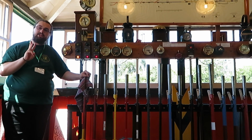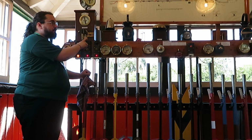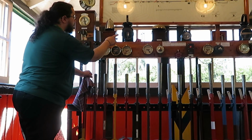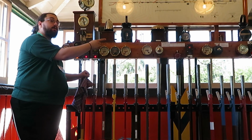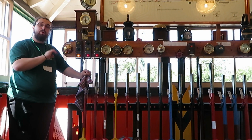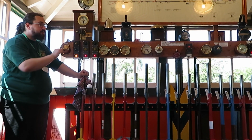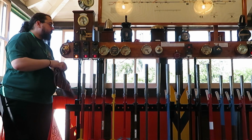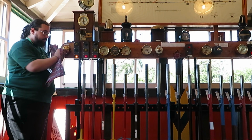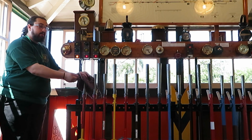We have 3 signal boxes that we talk to. We have Redbridge, we have Eastleigh, and we have Kimbridge. So we have 3 different boxes, and we know who has contacted us with those bells. Redbridge says, hello, wake up, and we say, okay, and send them something.